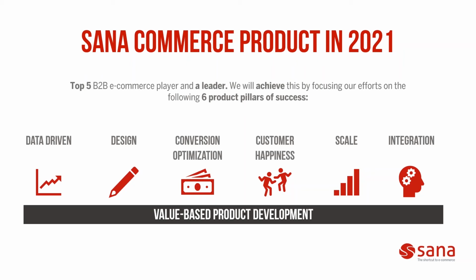Again, from a design standpoint, we're evolving the solution. From a conversion optimization standpoint, we're also evolving and making sure that we're one of the thought leaders in this area, and looking to continue optimizing the solution for customers to be able to not only draw traffic to the website, but be able to convert those customers quicker and be able to identify their buying behavior on the website.